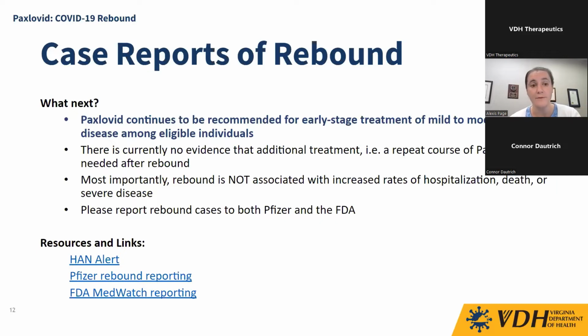If a patient becomes reinfected with COVID-19, the proper care would be symptomatic care at that point. And then most importantly, rebound is not associated with increased risks of hospitalizations, death, or more severe disease. So it appears that if somebody does have COVID-19 rebound, it's at least as mild or moderate as the original infection, if not less severe. So that's a good thing.